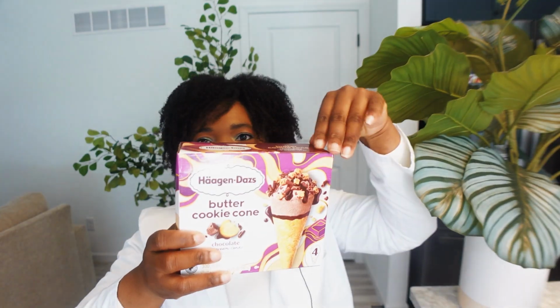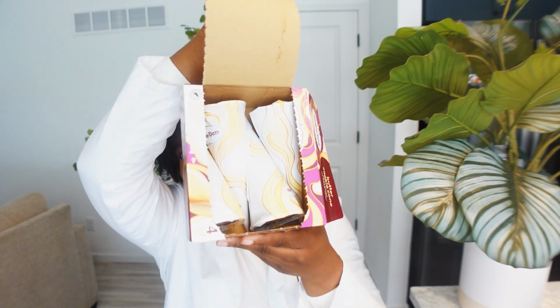So let's dive into this. I think this comes in a pack of 4. So they all come in a pack of 4 each. Oh, look at that. Looks cool. I like the flat top cones. I probably should stop putting this in the freezer because they're going to start melting. So this is what it looks like.